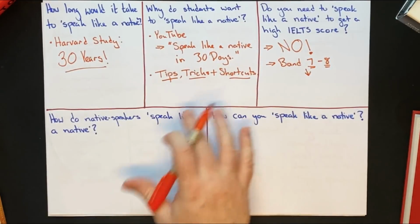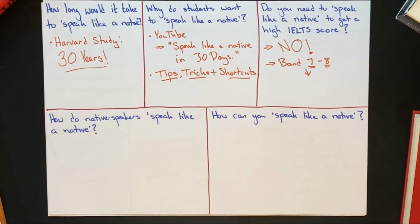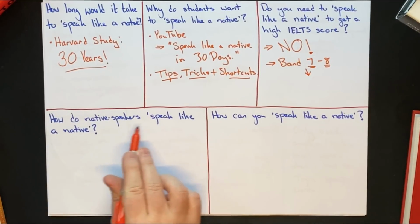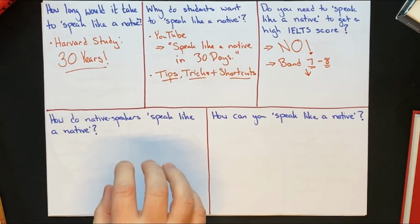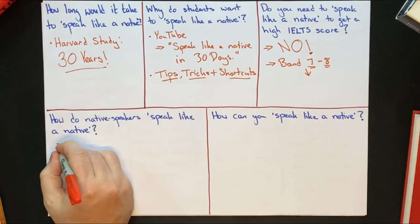But does that mean that we cannot learn anything from native English speakers? Actually, we can, by looking at this question. How do native speakers speak like a native? So I want you to think about when you're speaking your own language, your own mother tongue, the language that you grew up speaking.